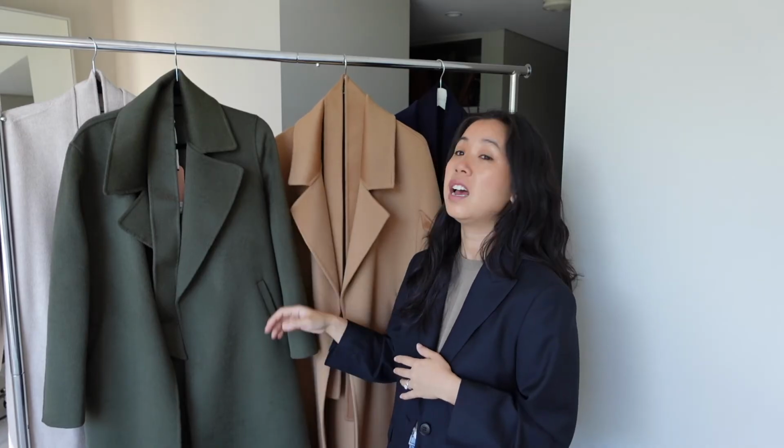The tailored coat forms part of their core collection. The camel colour is one of their permanent styles, and they from time to time release other colours depending on the dead stock fabric that they get their hands on.